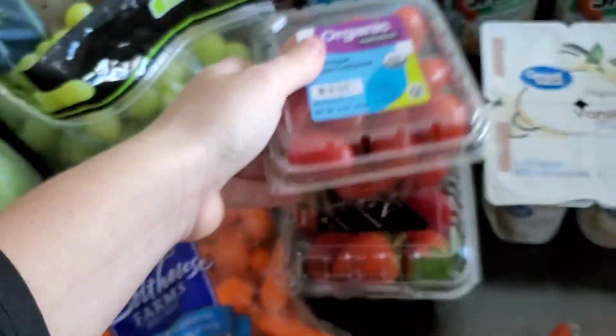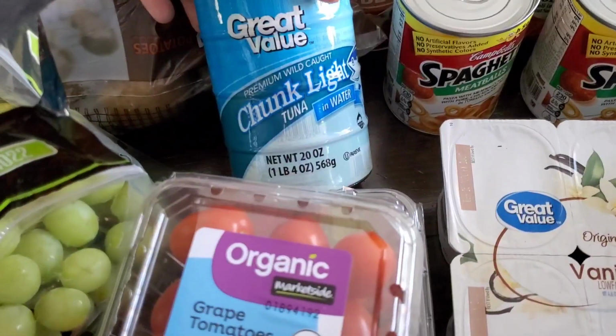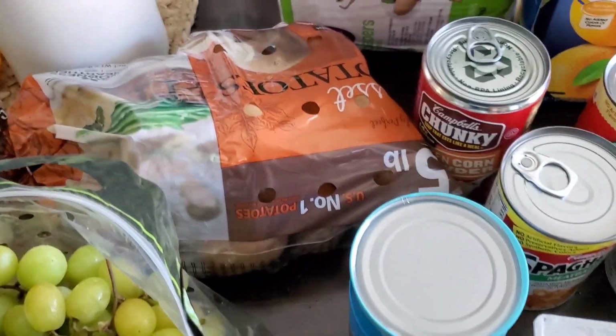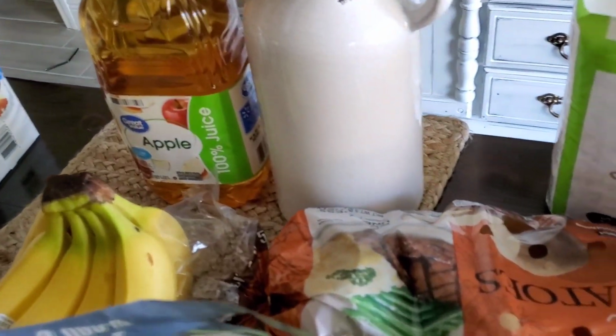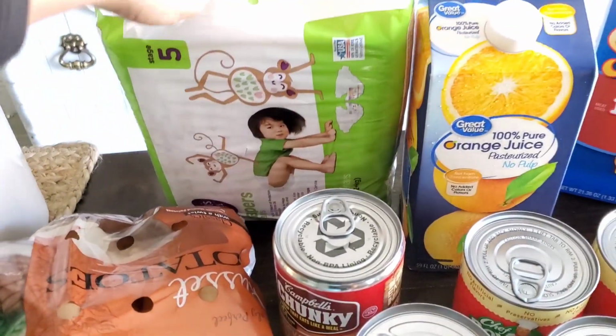I got some tomatoes, some vanilla yogurt. I got some tuna. We love tuna, so I'm gonna make that for lunches. Caden, please don't do that. I got some potatoes, some apple juice for the kids, a pack of diapers, just a size 5. That's the size Caden's in.